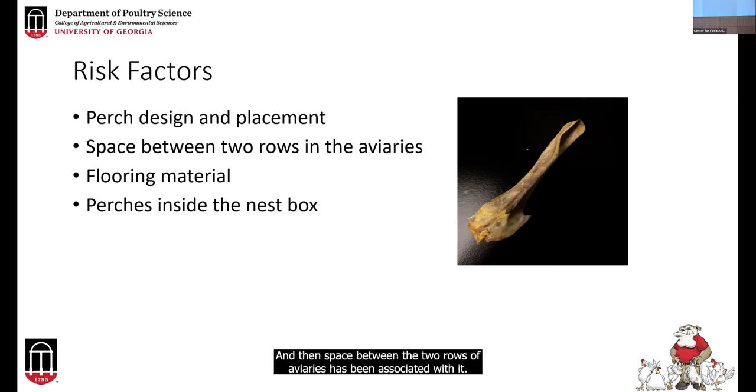And then the space between the two rows of aviaries has been associated with it. That dictates if a bird is able to make a clean jump from one row to the other row, or if they cannot make it because it is spaced out a bit too far. So there are these other factors that people have looked at. And some groups have installed ramps and then changed the perch material.